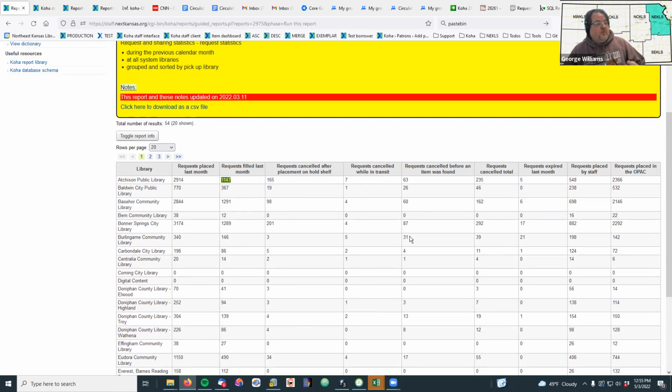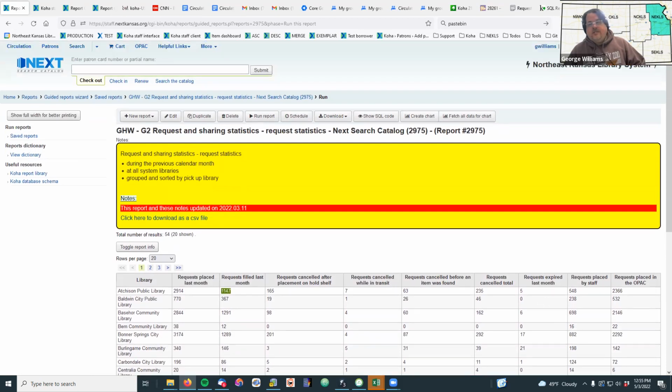The one thing that this report has trouble counting is if somebody puts a date not needed, like the hold expires after a certain amount of time. We have our system set up where if somebody places a request in the OPAC, it automatically puts an expiration date on there of a year from now. So if that request sits there and doesn't get filled for a year, that is hard to record when those are removed from the data. So I put my wimpy little report in there for this.